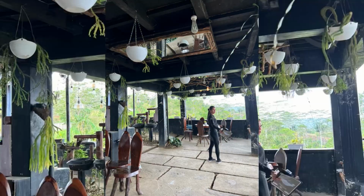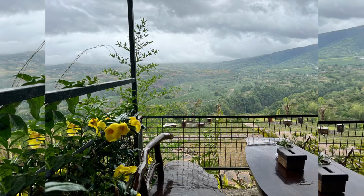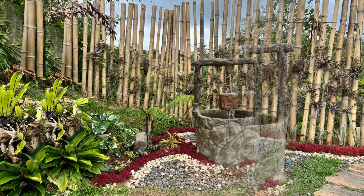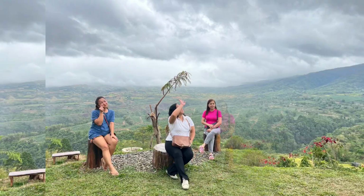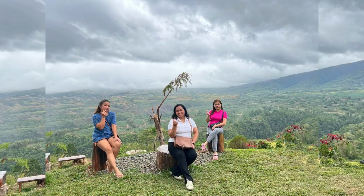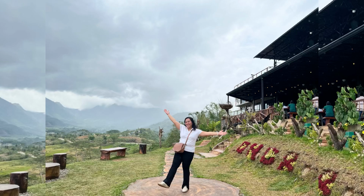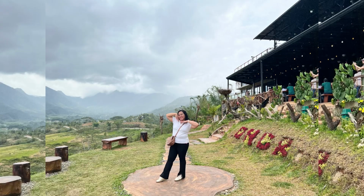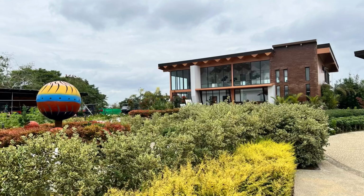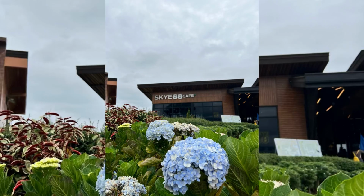While waiting for our food, we couldn't resist taking more photos with the stunning mountain backdrop. The peaceful vibe here is unbeatable and the food was absolutely delectable. Before heading out of Claveria, we made one last stop at Hiraya Farm Escape for more photos.